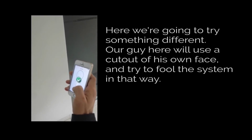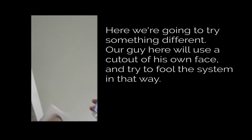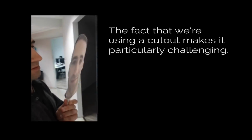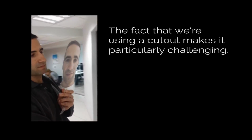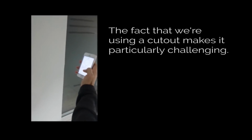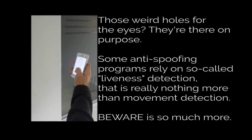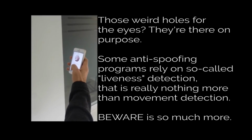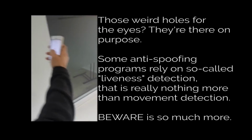Here we're going to try something different. Our guy here will use a cutout of his own face and try to fool the system that way. The fact that we're using a cutout should make it particularly challenging, but not for Beware. Those weird holes for the eyes, they are there on purpose. Some anti-spoofing programs rely on so-called liveness detection that is really nothing more than movement detection. Beware is so much more.